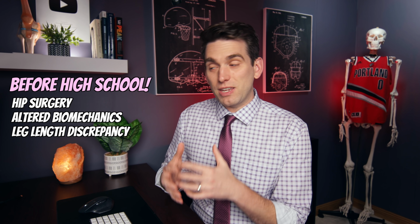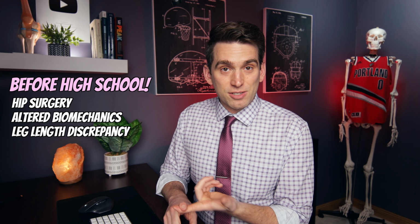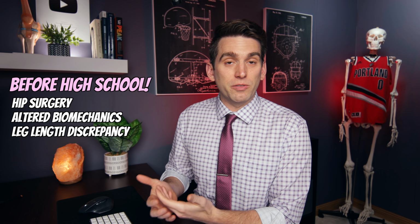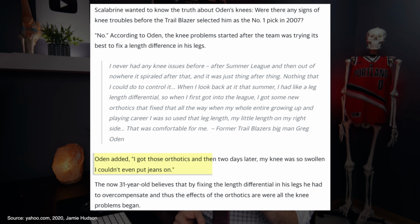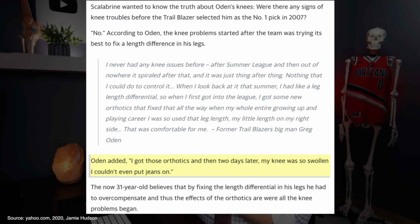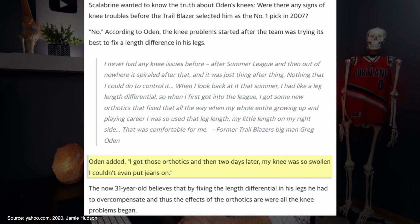altered biomechanics with an abnormal hip joint, a leg that's longer on one side, and so he's setting himself up with an already questionable foundation of movement. Oden walked with a pretty significant limp, and just after being drafted with the Trailblazers was fitted with a shoe insert to in part try to correct some of that leg length discrepancy, but then unfortunately in the coming months had his first knee surgery.